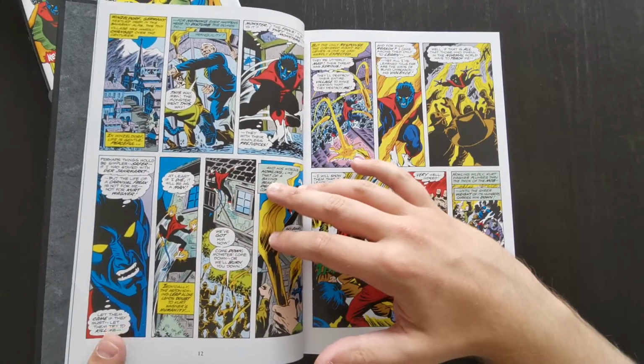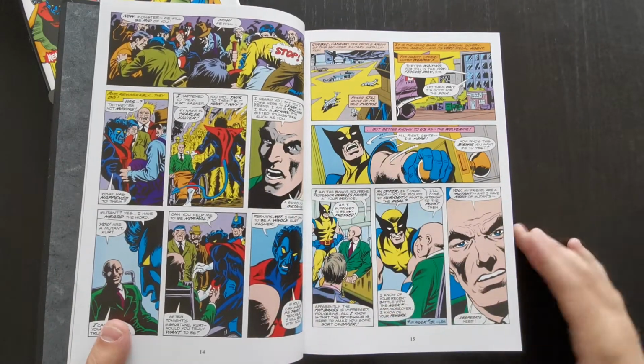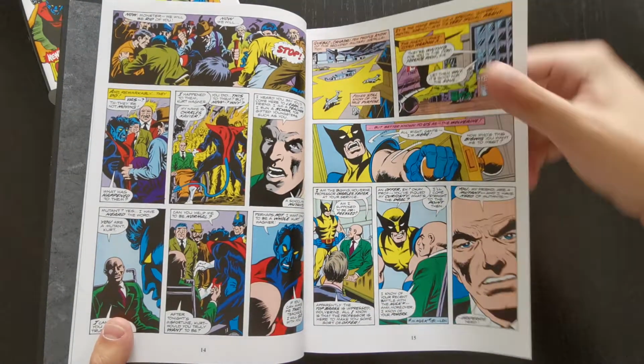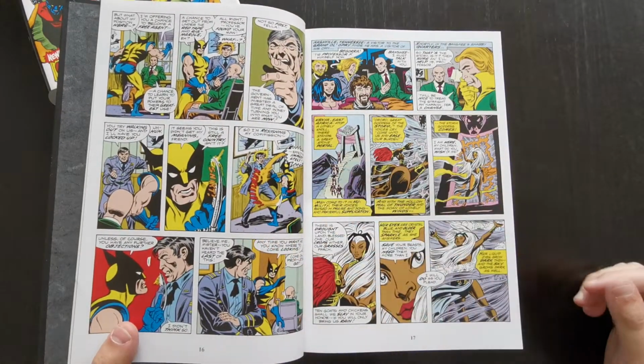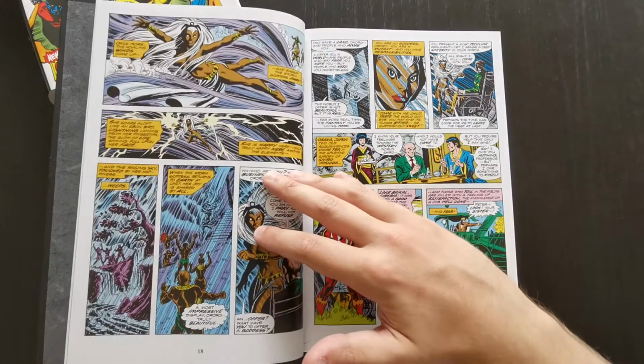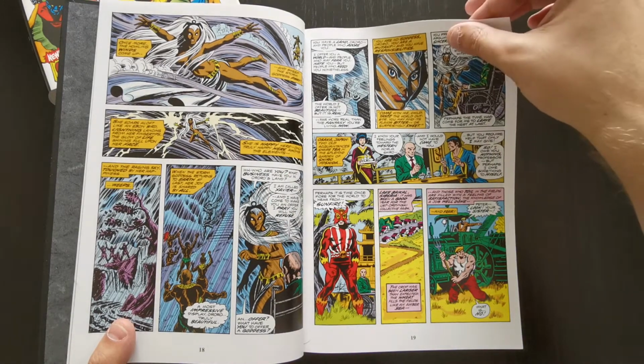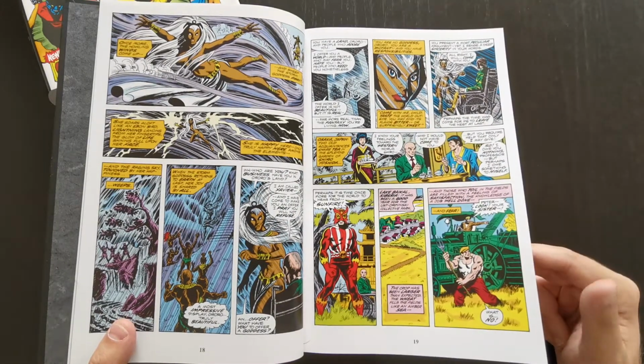So, a bit of background here. I think it's pretty well known, but I'll summarize it anyway. During the Silver Age, the initial run of the X-Men series, amazingly by today's standards you wouldn't think, but it really wasn't selling well. Ended up being cancelled in 1970, I think.